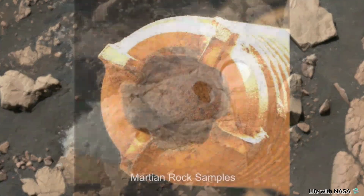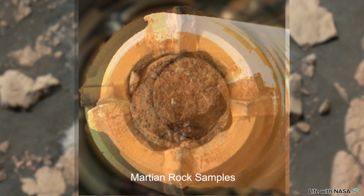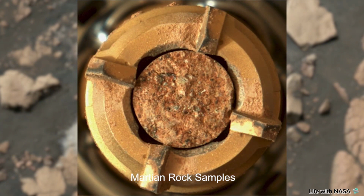What are you most excited about when it comes to Mars sample return? I am really excited about all the information that these little rock samples hold inside them, and especially the exciting probability that we could find ancient life.